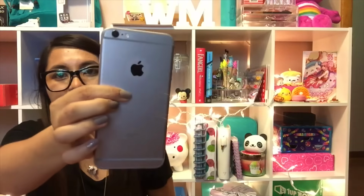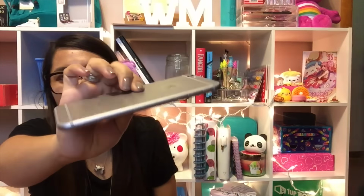So this is how my phone looks when it's naked, no case, and then when you pop it in, there it goes. So it's really cute, but it's not a protective case, it's just cutesy. So yeah, that is that. And then this is her.